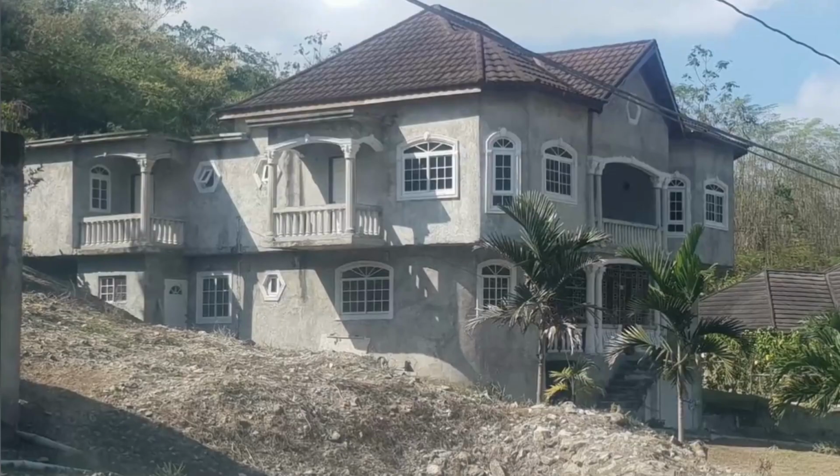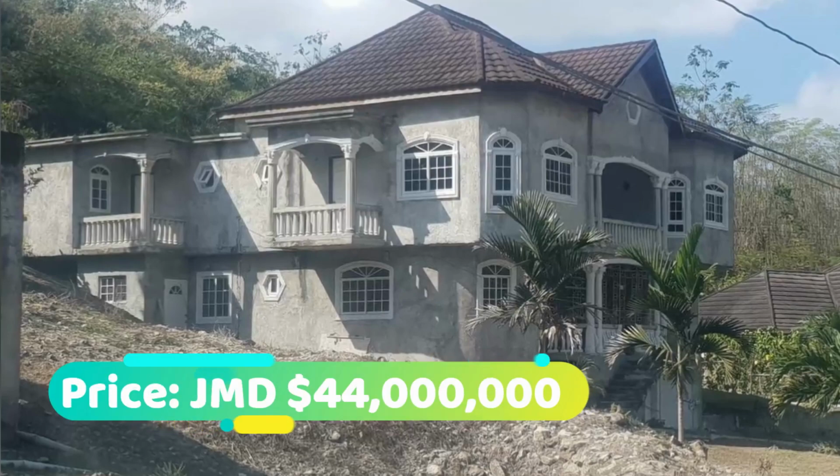So that's the property, guys. That's all that was available to show. This property is going for 44 million Jamaican dollars.